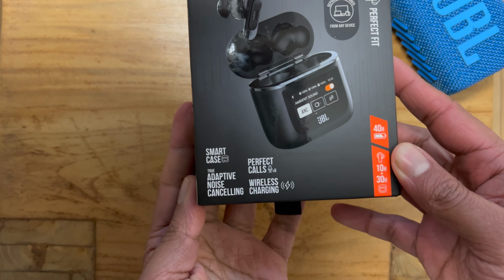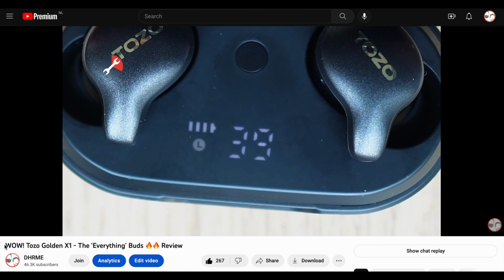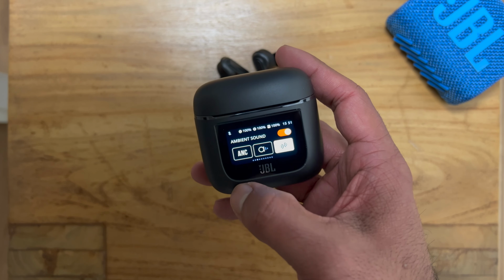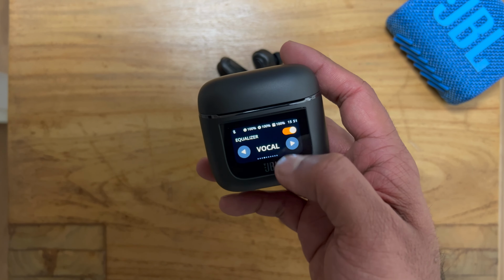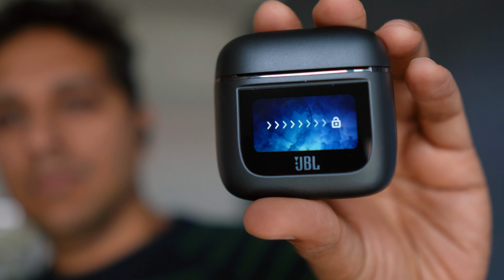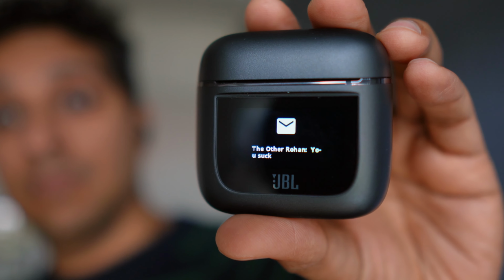Who knows what kind of innovation comes out of it. The only buds we've seen so far which included a display in the case was the Tozo X1 with a battery indicator. And we loved it. The display on the Tour Pro 2 goes a bit further than just battery levels. What does it do? It essentially gives you a light version of the app, but on the case. And if you allow it, it will mirror some of your notifications from your phone. It does, however, not have LTE, so it will need your phone to do that.